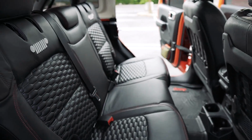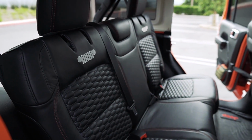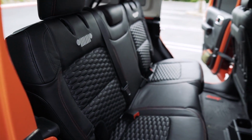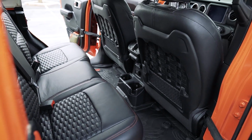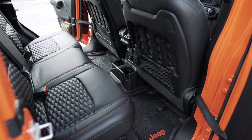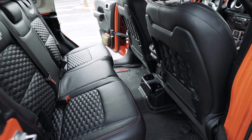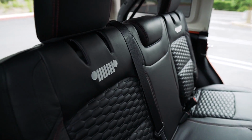So here's the back seat. Like I said, the room in here is pretty decent. I've sat back here and I'm 6 foot tall. It's not too bad. My knees kind of hit the back end, but I don't really suspect anybody my height or taller to be sitting back here for a long period of time.